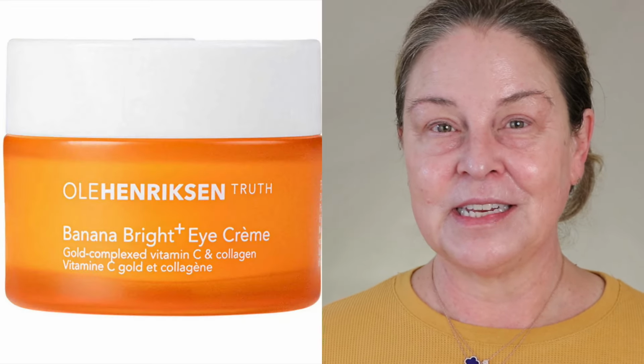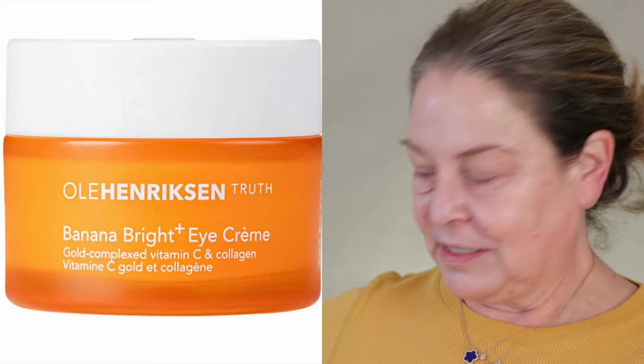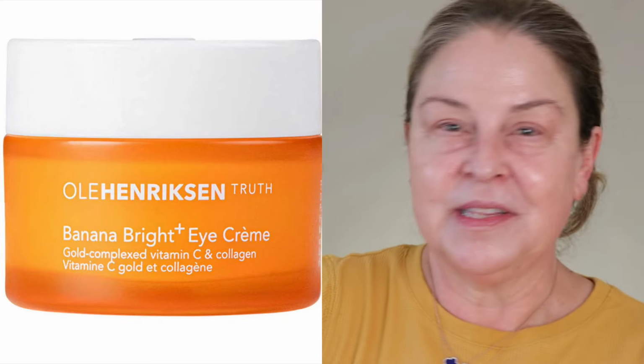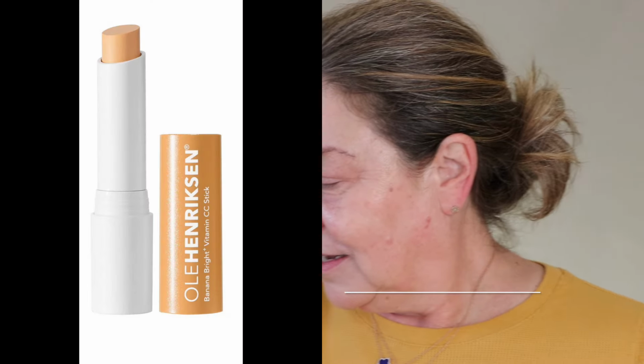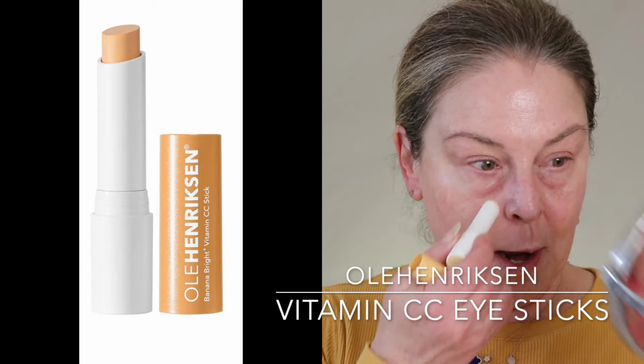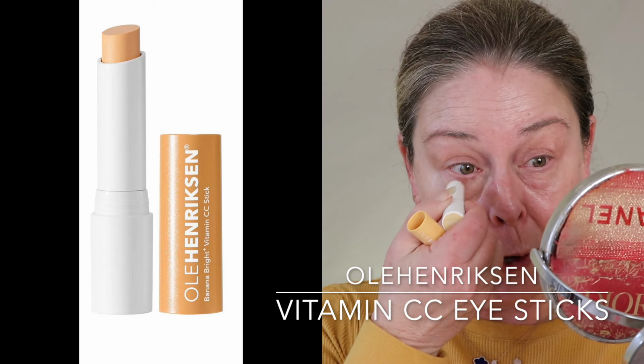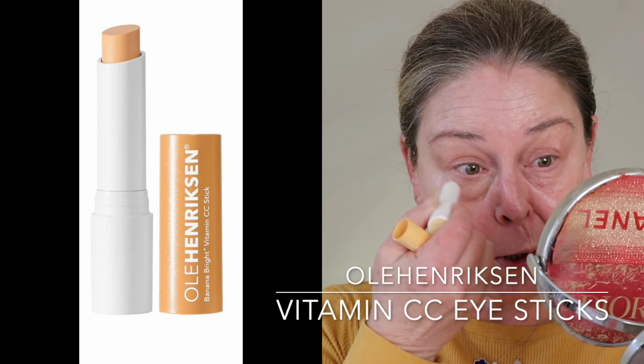And Ole Henriksen, the Banana Bright Under Eye, I have it on my table all the time, but I put it in this bag here. So let's put this on while we're talking. This goes under the eyes, and it's a great primer, but it also helps to diffuse your darkness.